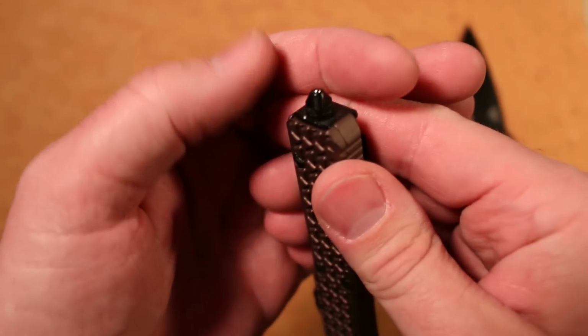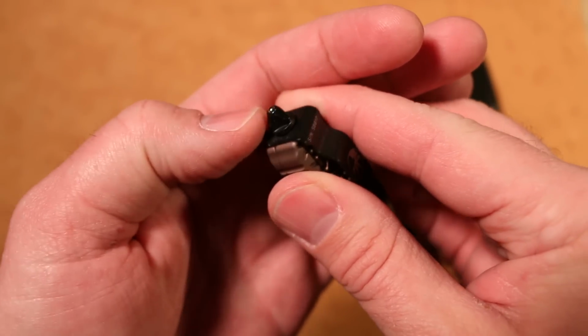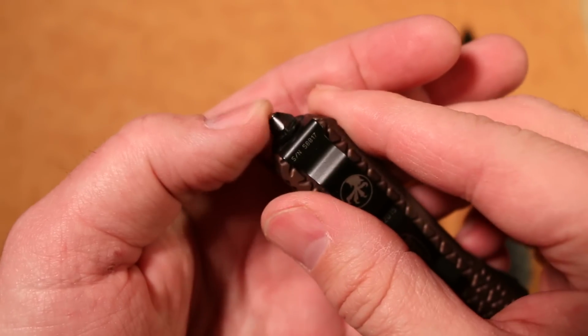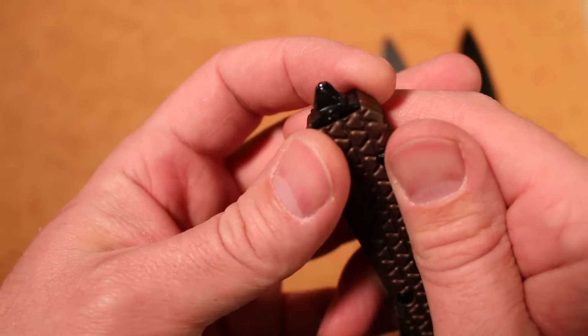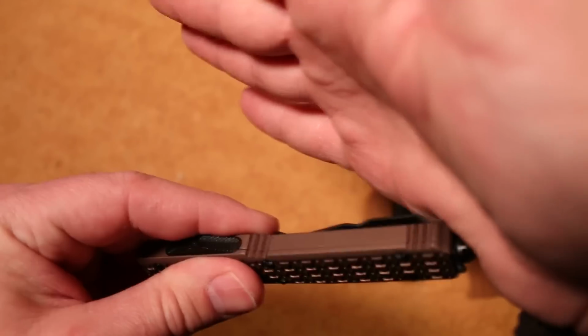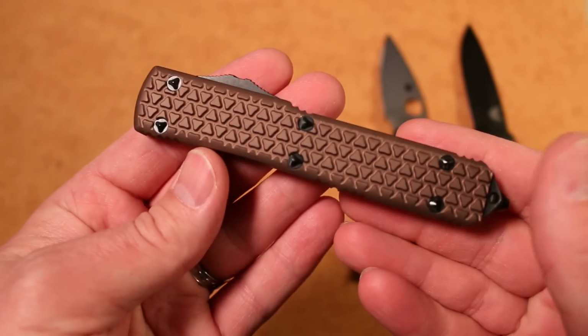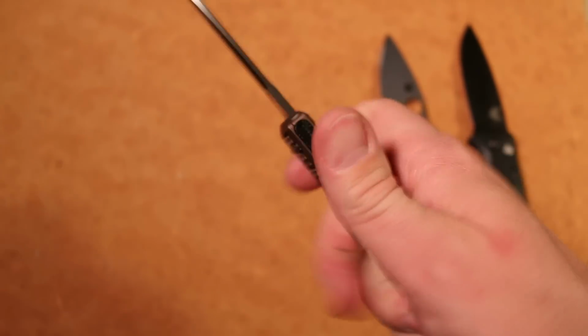They also changed this right here, the glass breaker. It's not all pointed and, you know, stabby anymore. It's like a ball bearing recessed into there, which is going to be just as effective as a point for breaking glass, but much more friendly on your hand as you're sticking your hand into your pocket to grab your knife or whatever. So again, I'm sold on the Ultratech. I will probably pick up more in the future. Yeah, so be ready for that.